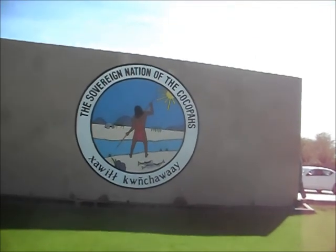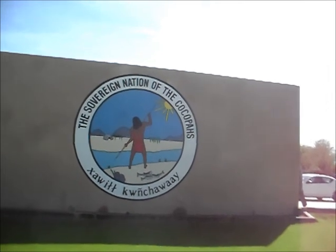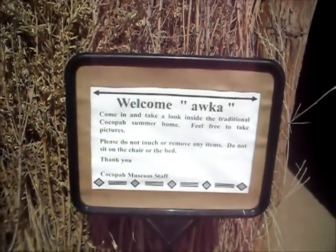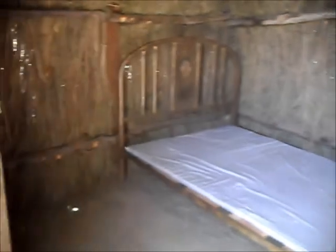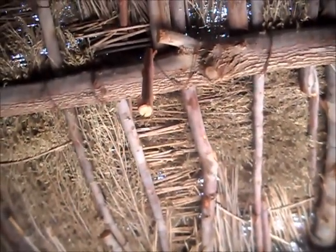We're about 10 or 12 miles outside of Yuma. We stopped to take a look at a local museum. Traditional Cocopah summer home. 1800s, I'd say. Not much rain, just need a lot of shade.